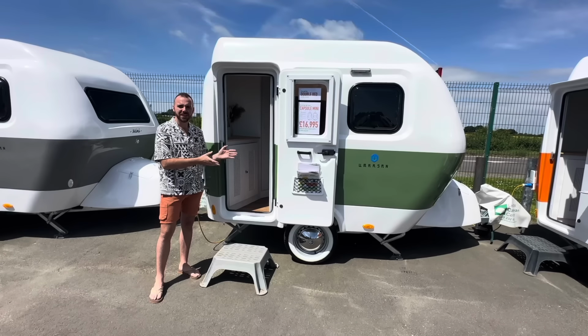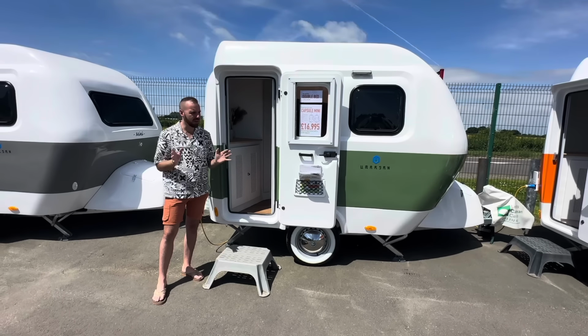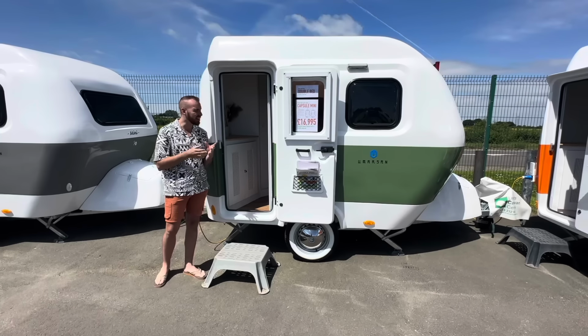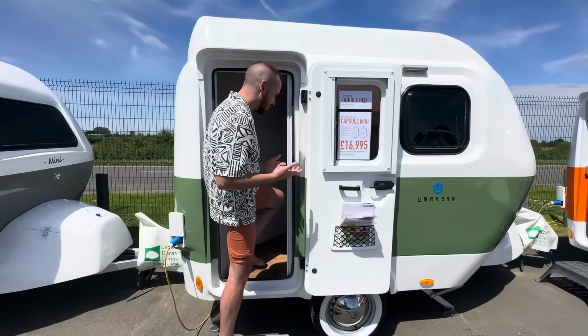I'm going to show you quickly now in the olive green one. It is exactly the same as the orange one, the retro spec, in that it has the same wheels, same interior fittings, exactly. Just in true Blue Peter style, we've set the bed up earlier so I can show you.